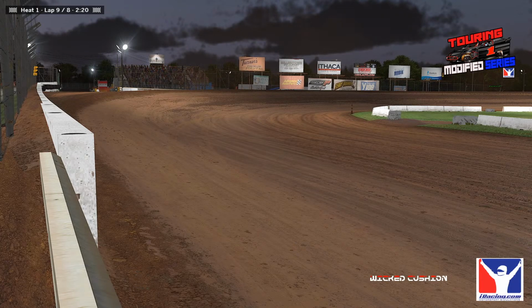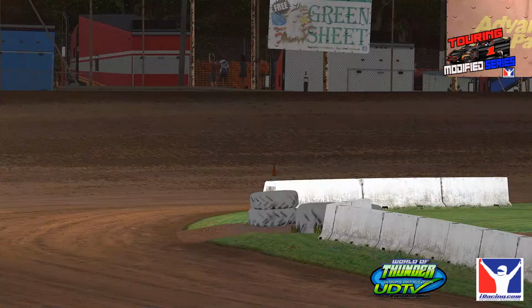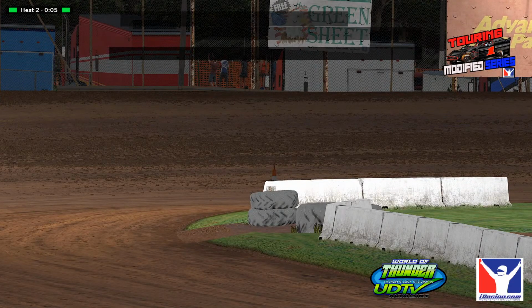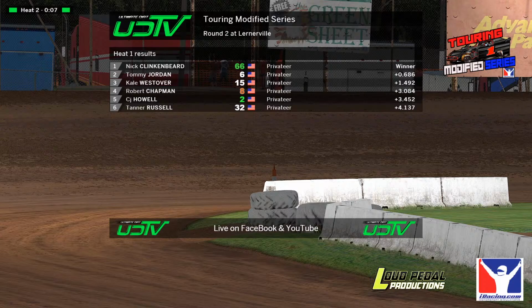Second will go to Tommy Jordan, Carl Westover in third. CJ Howell comes home in position number 4. Fifth position, in fact, Robert Chapman in 4th, CJ Howell back there in 5th. And Tanner Russell going to round out the 6-car field in heat race number 1.